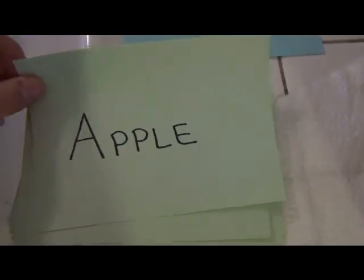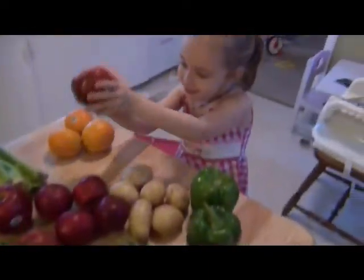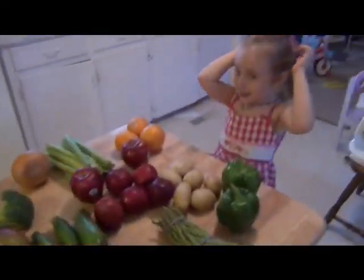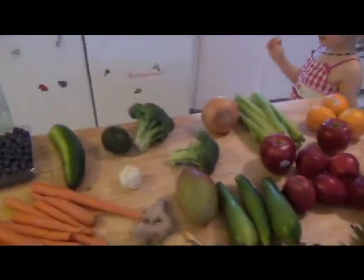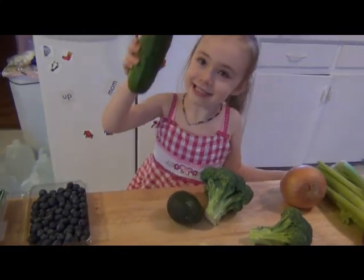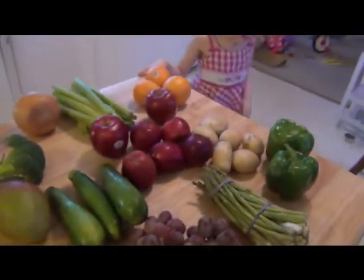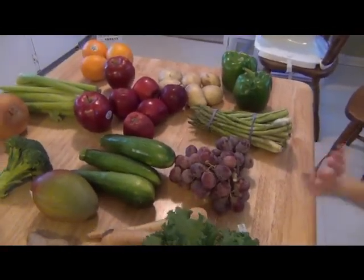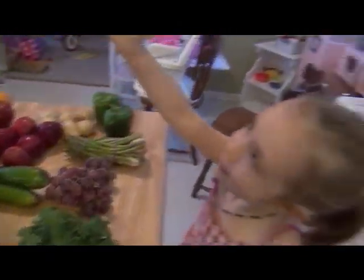Apple. Show it to me. Apple. Perfect. Cucumber. Where's the cucumber? Perfect. Zucchini. Where's the zucchini? Zucchini.